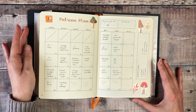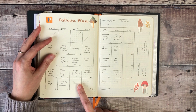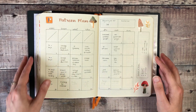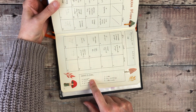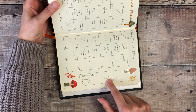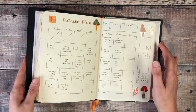That's where I record my Patreon for the month. So I tend to write things in pencil of what I'm hoping to release each day and then ink them in once they're done. And then there's my main content that I share every month. So journal prompts on the first day of the month, the tutorial, the printables, my Patreon video, the creative challenge for the next month, and then anything else that I want to share as well.